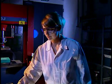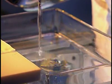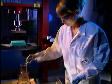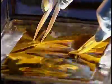Phosphoric acid plays an important role in this process. Although the electrolytic properties of phosphoric acid are similar to those of water, it has a higher boiling point. The scientists first immerse the orange membrane in this substance. After a few minutes, it's been permeated by the phosphoric acid.